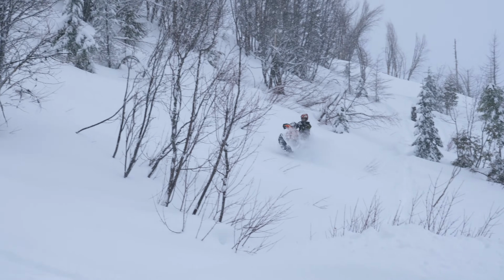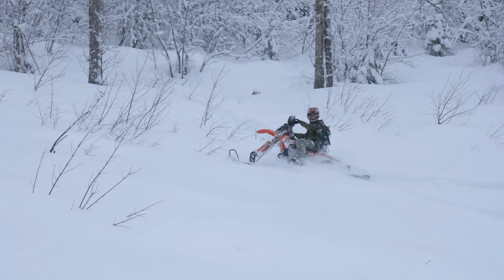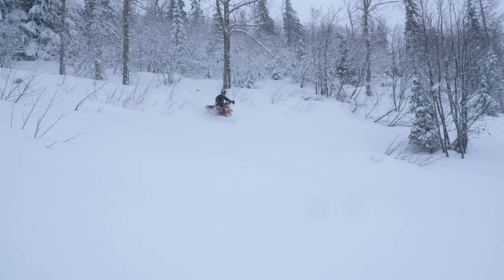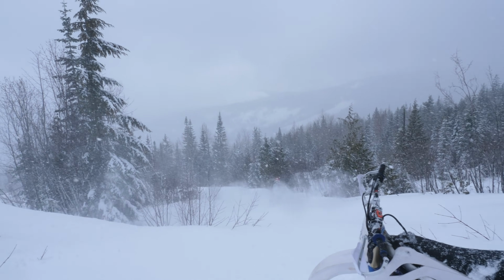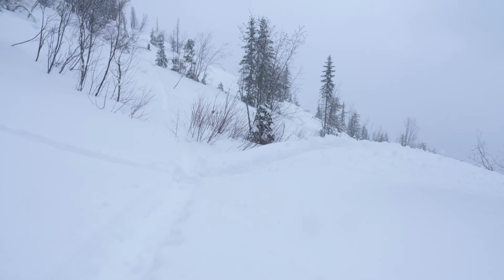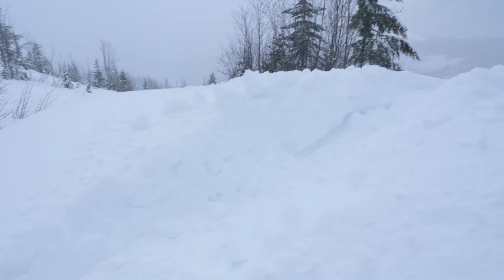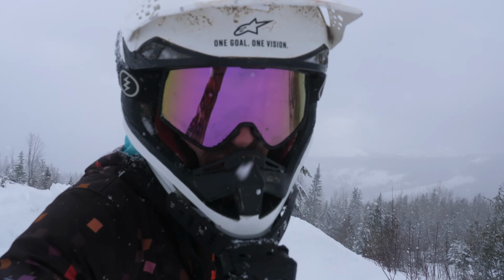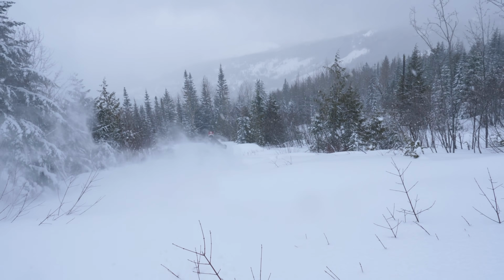Look at how deep. Yes. Here we go. Yeah. That buried like his whole body into that lip. Look at this. There is so much snow. That hole he just made just on the takeoff is bigger than me. Yeah! The snow stopped. It looks like we're gonna get a break in the weather, so it's time to bust out the drone.